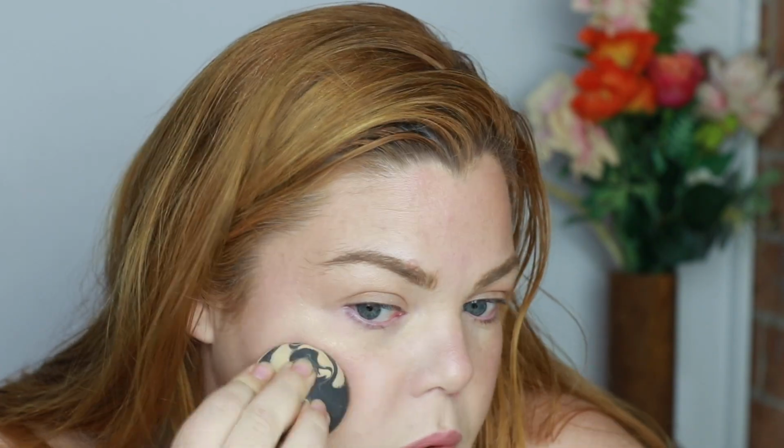Maybe I'll try a sponge on the other side. No, it's not picking it up. Oh, this is not working. I feel like this is only going to work maybe with fingers. It's such a weird formula. And now I think I've got too much on. No, it's taking away my beautiful blush. I don't know about this. I think they're trying to do something different, but the tools are not working in order for it to work, you know?